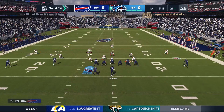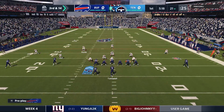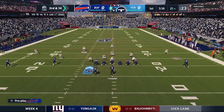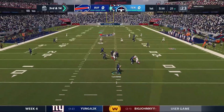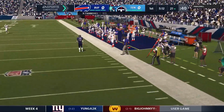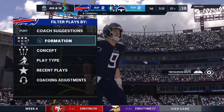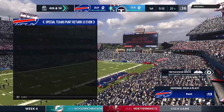Watch 36. 36 to Mike. 3rd and long. It's Tannehill. Flush to his right. And he took the contact as he was throwing it. And the ball drops incomplete. So the defense is able to get off the field here on 3rd down.